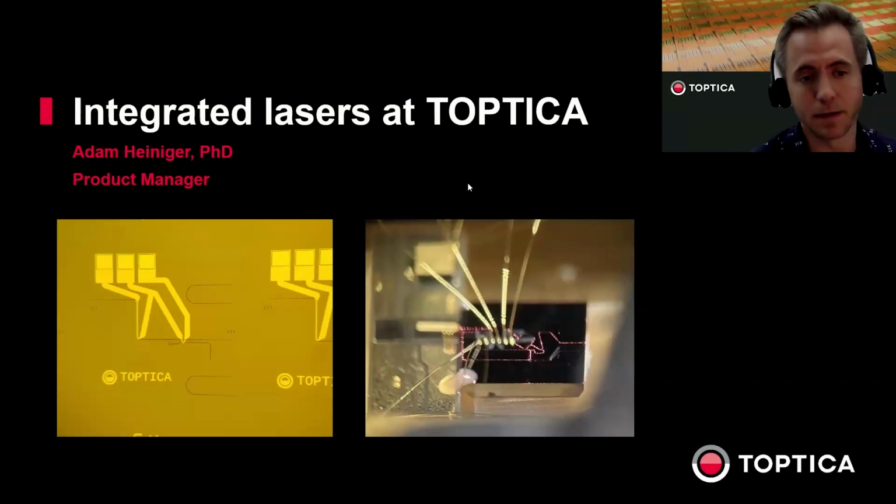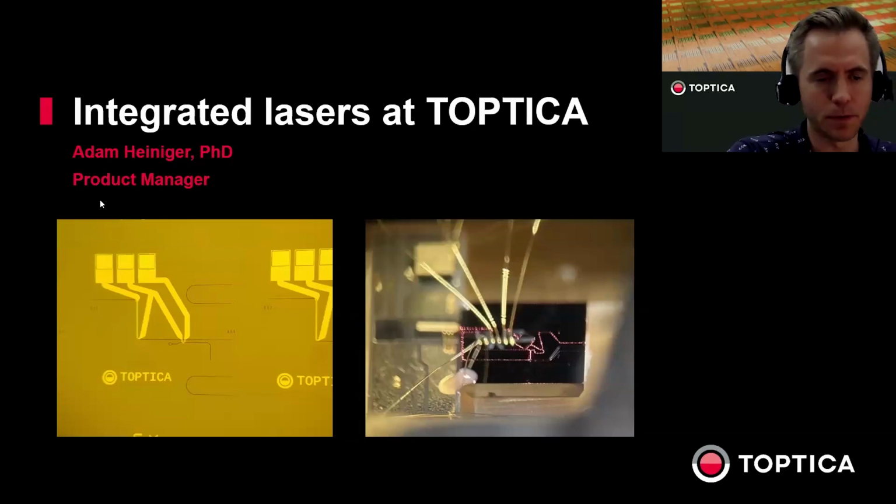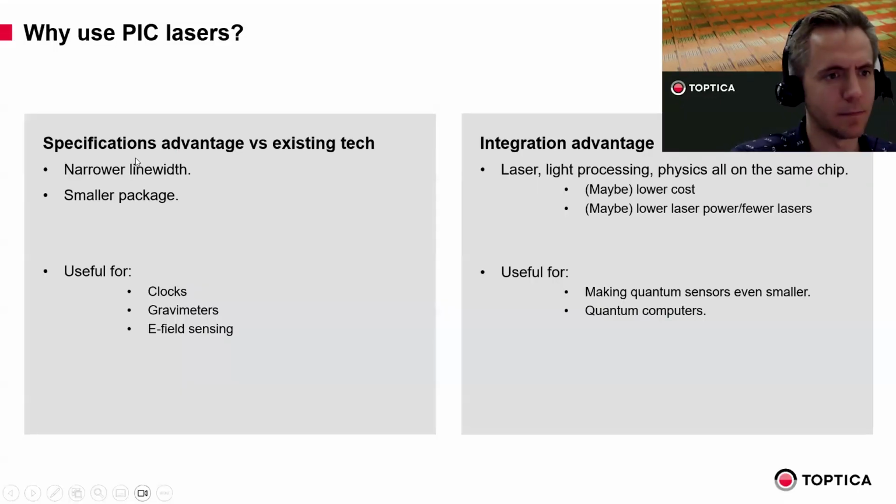I'm going to talk today about some integrated photonics projects at Toptica. Now, of course, Toptica is a laser company, so we're looking at putting lasers onto integrated photonics platforms. So let me dive in here.